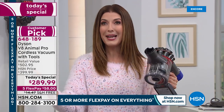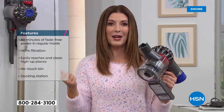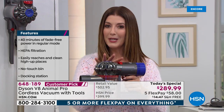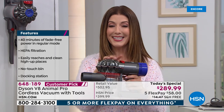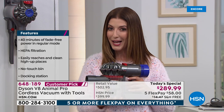price. So if you've been waiting for a Dyson, if you've been thinking, gosh, someday I would love to own a Dyson. You love the quality. You love the name brand. You love treating yourself to the best when it comes to the engineering and innovation. This is it. This is the lowest price we've ever offered. Shop around. You will not find this value anywhere else.